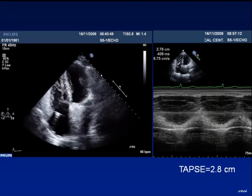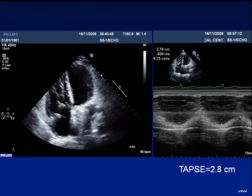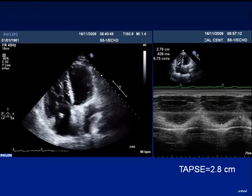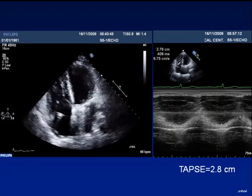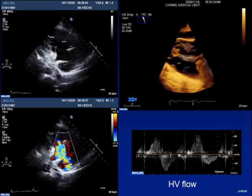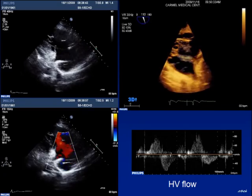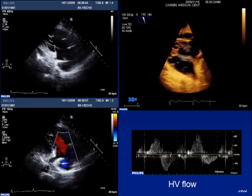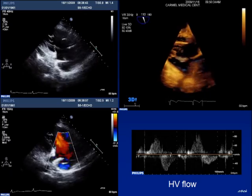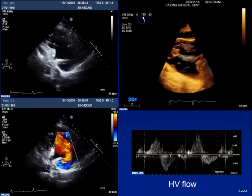And she came to me, and you can see the right ventricle, which is dilated. The tricuspid valve leaflets are severely restricted, and there is malcoaptation. You see the pacemaker lead. The right ventricular function is excellent. TAPSE is 2.8 centimeters. And this is the RV inflow view. You see that the inferior leaflet is severely tethered, and there is severe tricuspid regurgitation with hepatic venous systolic flow reversal. And with the 3D TEE, you can see the pacemaker lead, which is lodged in the sub-tricuspid apparatus.